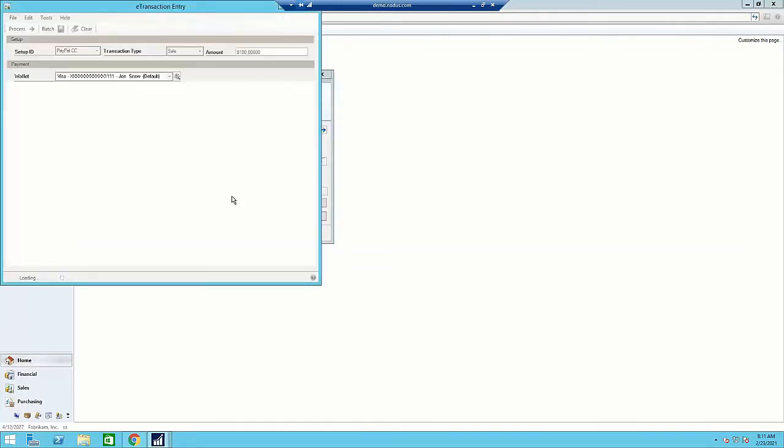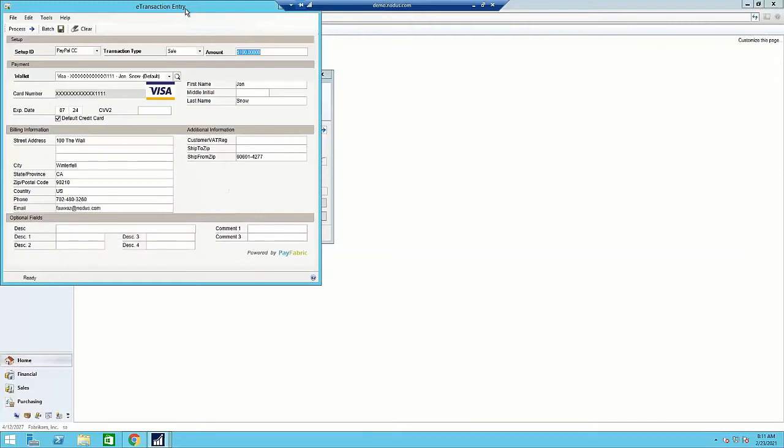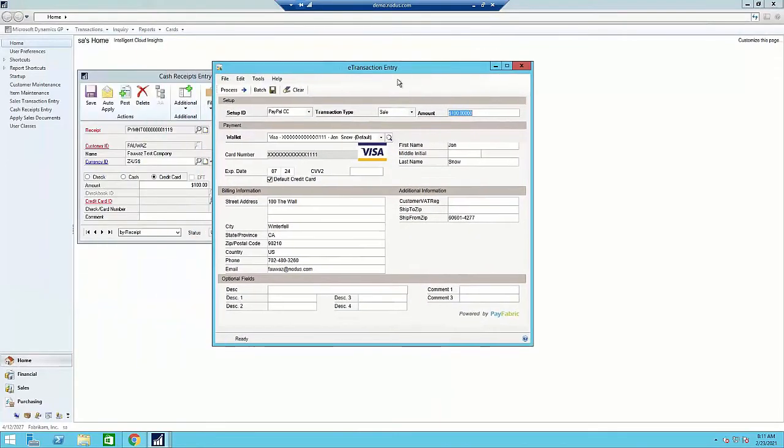When I hit tab, it will automatically open up this window. Let me move it a little bit so you can see properly. It automatically opens up this window called the e-transaction entry window. This is basically where Pay Fabric kicks in. We actually put a logo here that says powered by Pay Fabric, just to let you know that this is where Pay Fabric is.